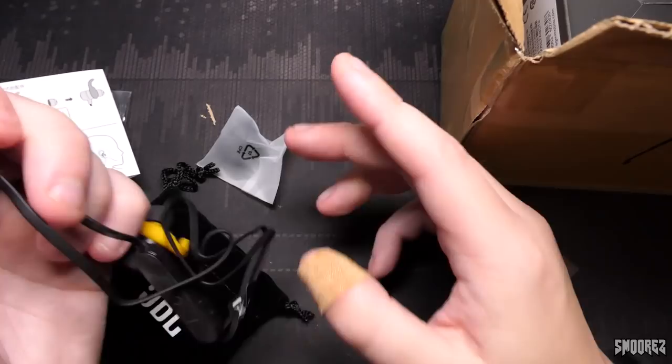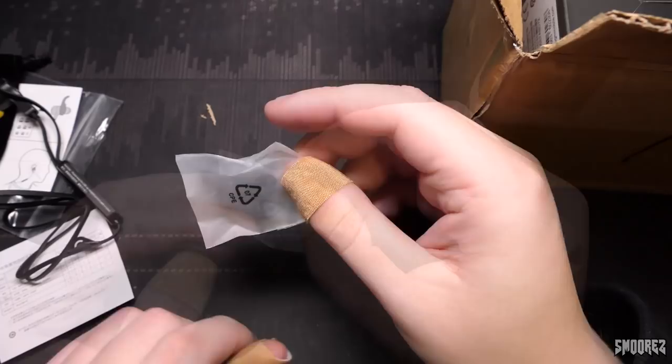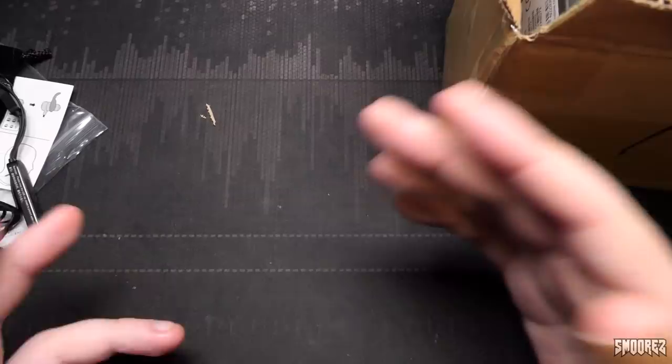And they also include extra ear tips as well, in case they don't fit in my stupid ears. I can just put them on and hopefully they'll fit. But I was not expecting to get them. I thought it was just the phone itself, but there you go.